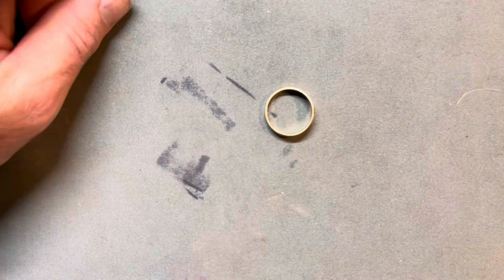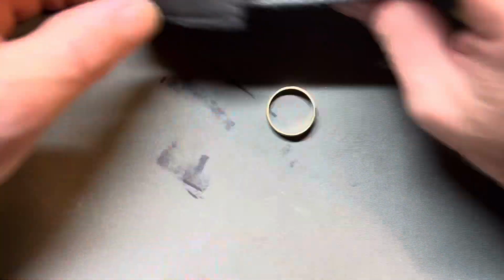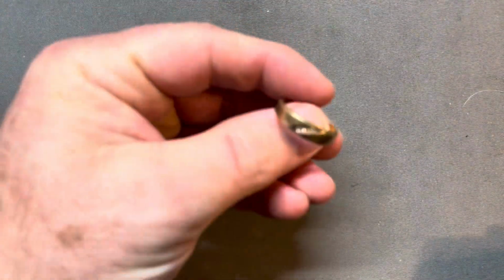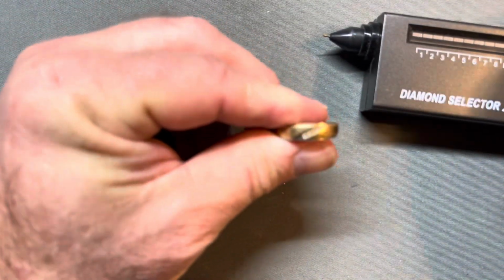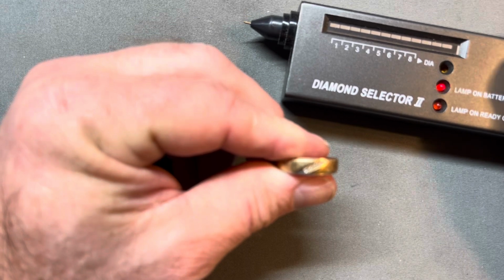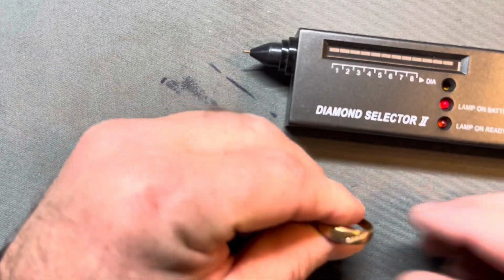All right, let's do a wrap-up video of everything. We're going to start out with the ring that I found. You guys will see at the end of this little part of the video the markings that are inside it. But what we're going to do is we're going to be checking the stones in here. So let me open this up, get it turned on.